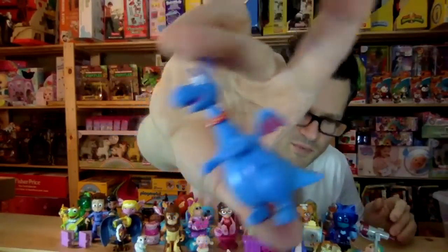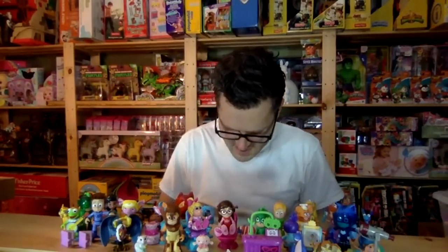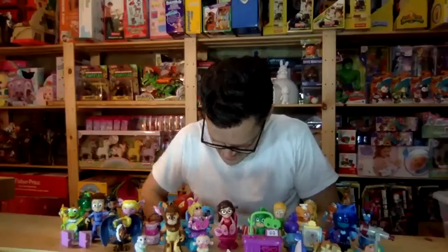Cute little dinosaur with wings, though. Or I guess it's a dragon, right? Dragons and dinosaurs are like the same thing. Stuffy's a brave dragon. Stuffy the brave dragon.